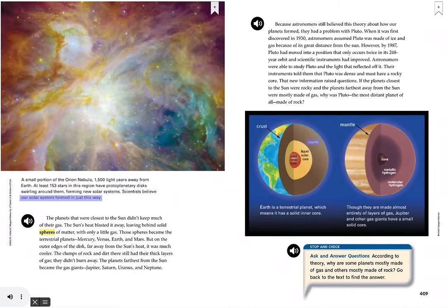Crust, mantle, liquid outer core, solid inner core. Earth is a terrestrial planet, which means it has a solid inner core. Mantle, molecular hydrogen, metallic hydrogen, core. Though they are made almost entirely of layers of gas, Jupiter and other gas giants have a small solid core.